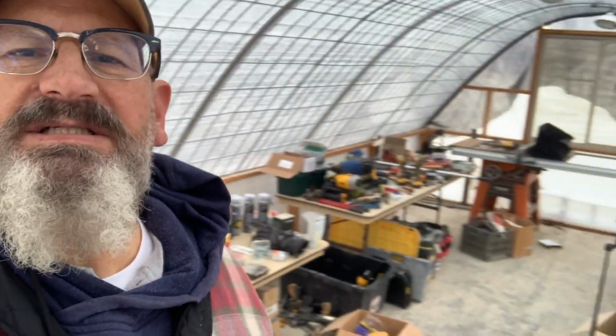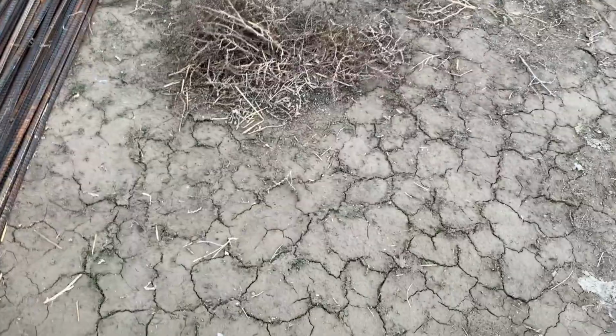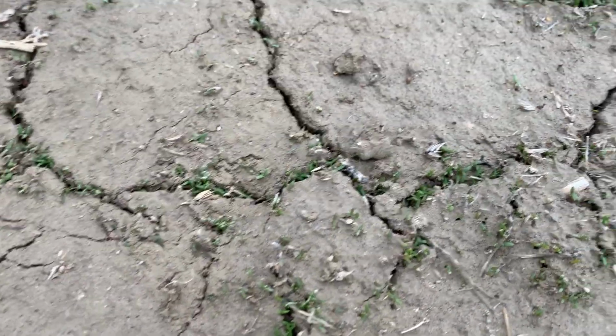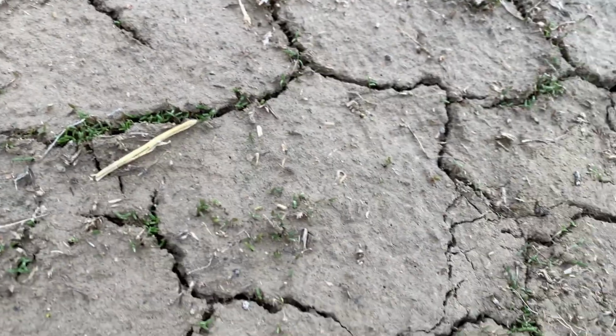Back to the shed. We've got things kind of organized in groupings. Now the hard part though is to decide how to store them and where to store them. So that's what I'm getting on next. But before I jump onto that, just thought I'd show you this. I just noticed everywhere there's cracks, it's got new grasses growing in those cracks. It's all over the place.